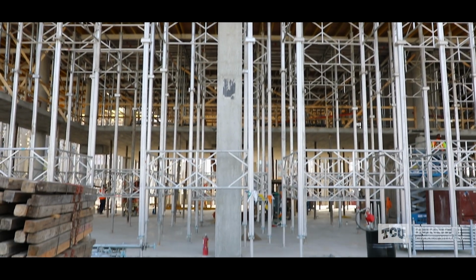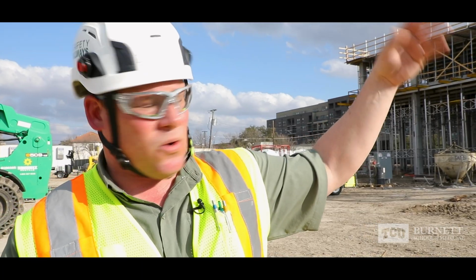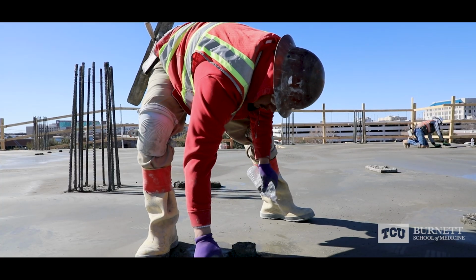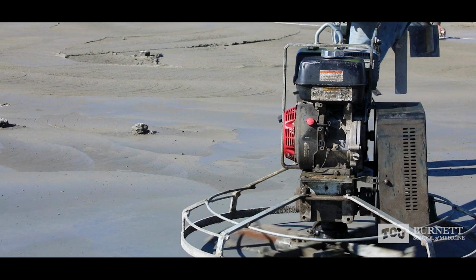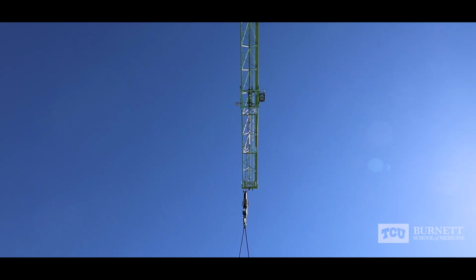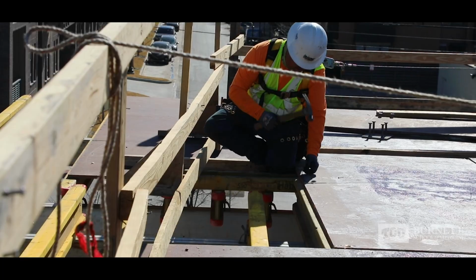The reshores are coming out now, except for those that are going to be required to support the mechanical mezzanine. So once we finish placing the concrete for the mechanical mezzanine, we're going to start the exterior enclosure of the building, and then we'll work on forming and placing the mechanical pads so we can set air handling units up in the mechanical mezzanine.